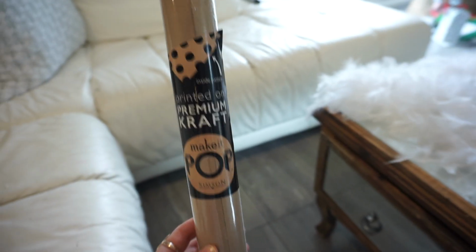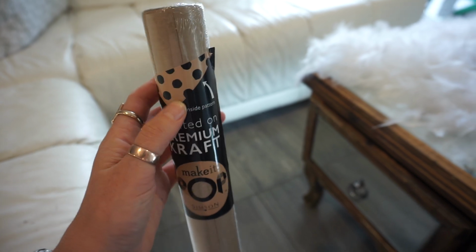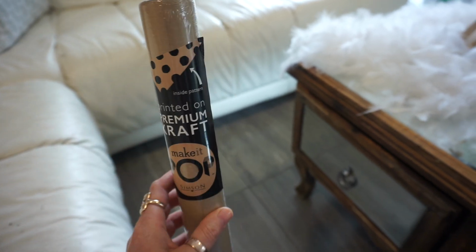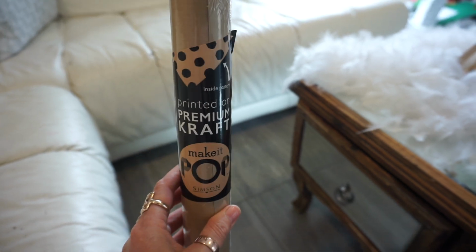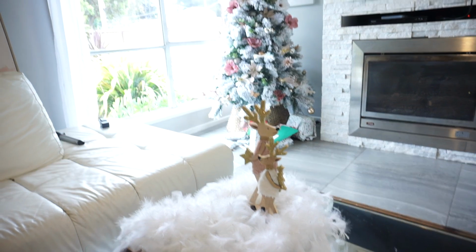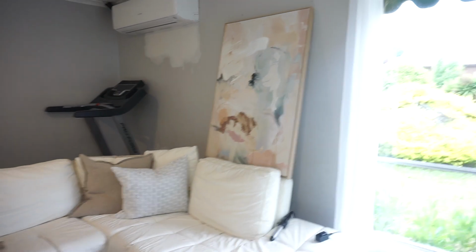So I did end up picking up some of this wrapping paper. It's actually double-sided. I did a reel on Instagram last year with it, and I thought I'd get a different one this year. I wanted the neutral ones to go with my neutral decorating. If you haven't seen it, I'll give you a quick look right now. So this is what it looks like.